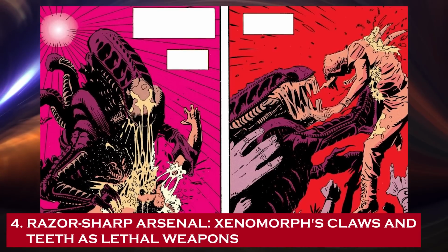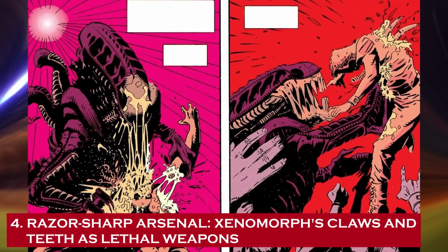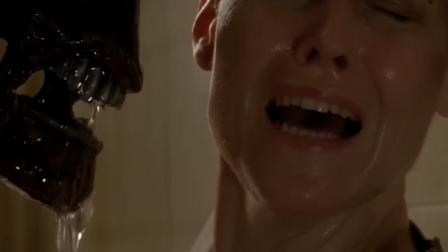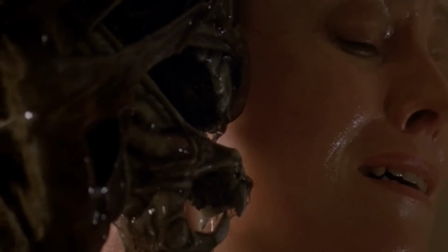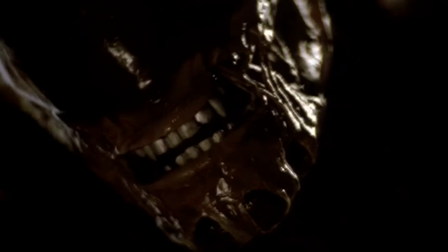Number 4. Razor-sharp arsenal. Xenomorph claws and teeth as lethal weapons. The dog alien, or ox alien, alternatively referred to as the runner alien in expanded universe stories, made its debut in the film Alien 3. This eerie creature shares a fundamental physical configuration and instincts with its predecessors in the franchise, but distinct differences arise with the host it originates from.